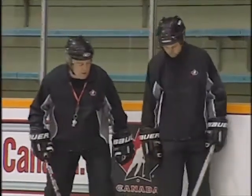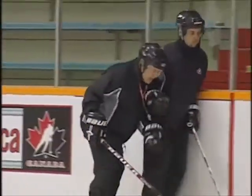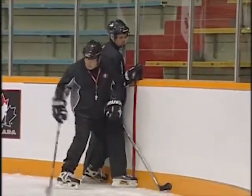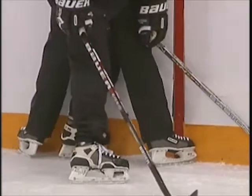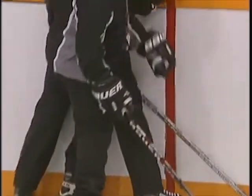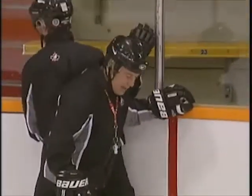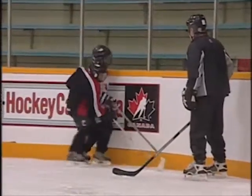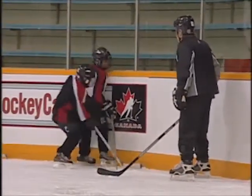So if I'm taking Corey, I'm gonna move into him, and then I'm gonna roll him, and now he's got his face to the boards, and this is where all my weight is, right in here. I've got my other knee in between his two legs, because now if Corey wants to go whichever way, he can't move. I've got him in good shape, and my stick's loose, so I want to get the puck. Pin him, and then roll, and get that leg in between. Make sure you get nice and low.